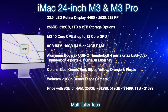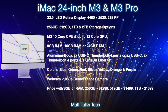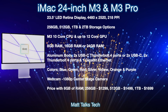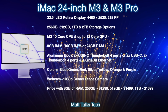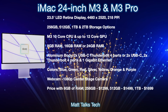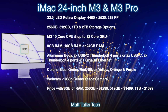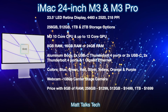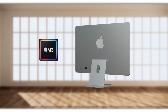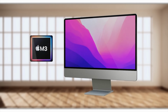The prices will also be very similar. With 8GB of RAM and 256GB of storage, it would cost us $1,299. If you wanted to go up to the 512GB option with 8GB of RAM, it would be $1,499, and then the 1TB would be $1,699, and I think you get the idea here. As you can see, Apple built on the foundations of the M1 iMac and just made it a little bit better, especially with that M3 chipset inside it.